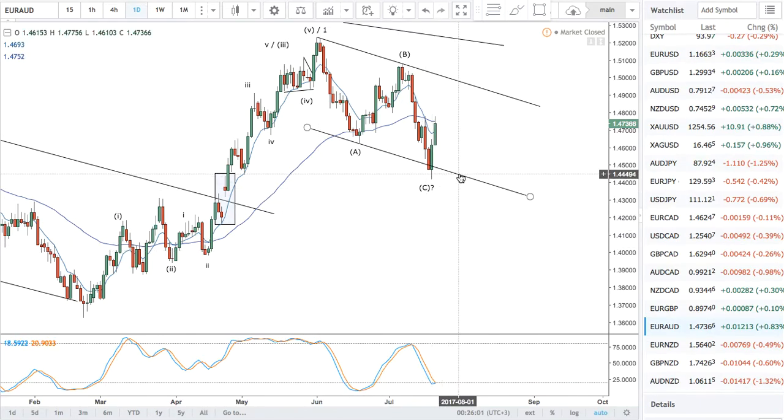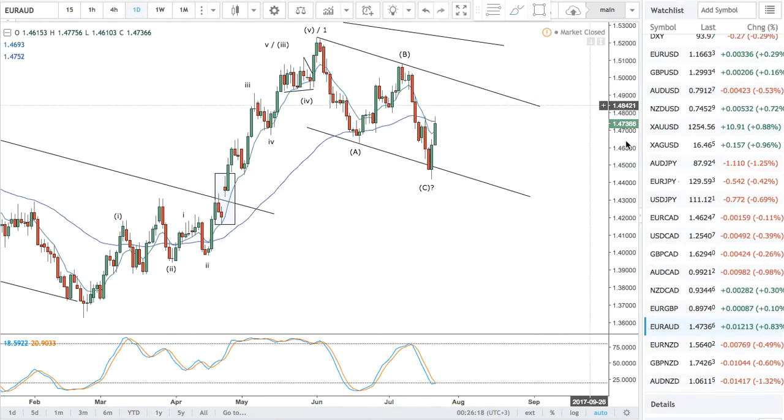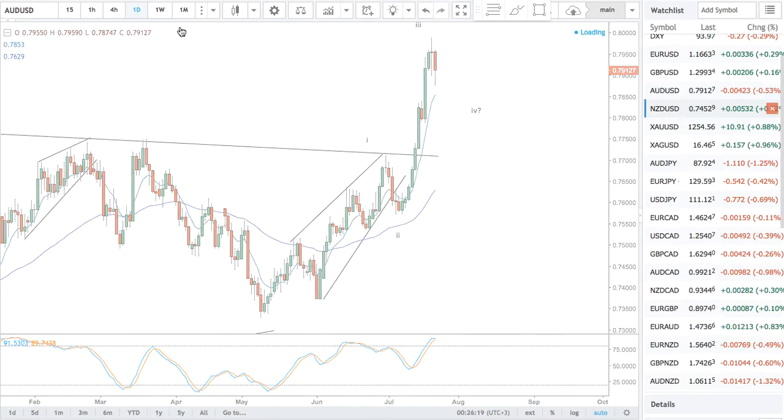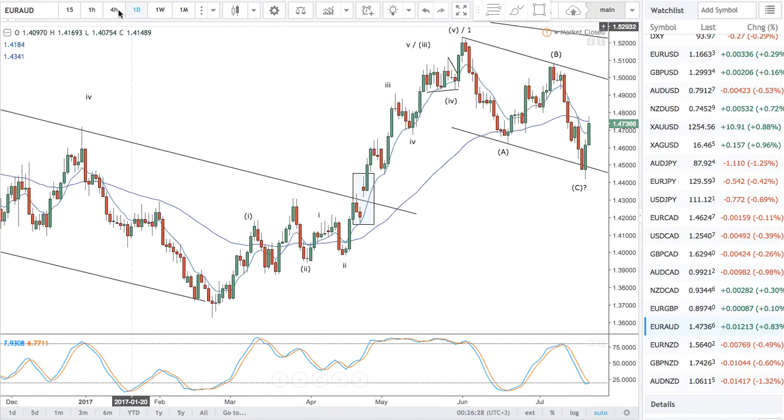I can work an idea like this channel, but I can also see something like one more possible correction, so long as the divergence holds, and a move up. It's possible. I mean, it's essentially what happened in New Zealand US dollar back here. We had a bit of a move up and a down move too, but in any case, I'm going to look for a long position in this.